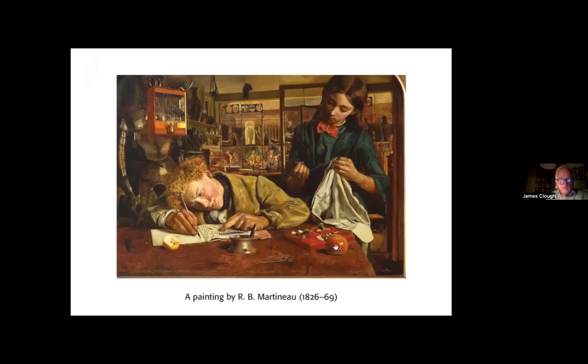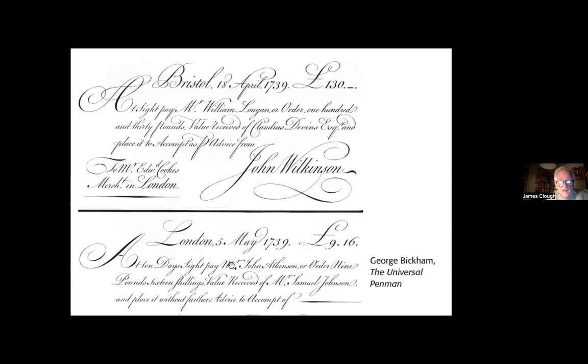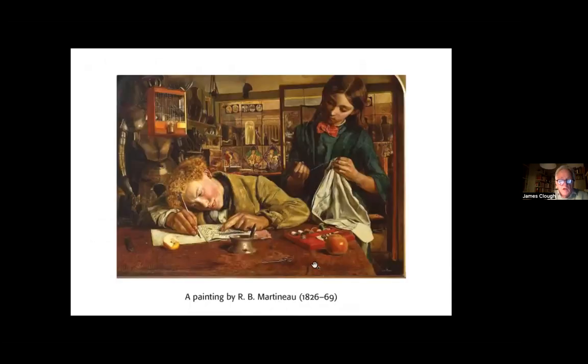Oh yeah, well, this is a painting that's in the Tate Gallery in London. It's Kit's writing lesson. Look how he's struggling, that poor boy, while his sister looks on sewing something. And he really is having a tough time with the angle of inclination. It's very much inclined, about 55 degrees, I think, is the norm. It was standardized by the calligraphers in the universal penman. And there you can see, it's not easy to handle.